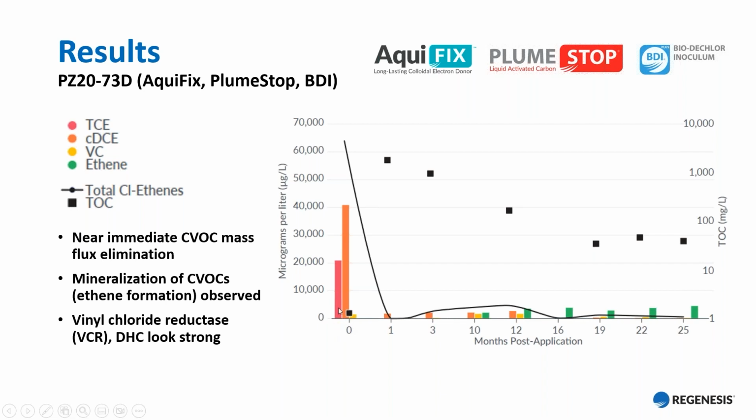So before we even started work, there was, in addition to TCE, quite a bit of cis DCE. And what you can see is after our plume stop application and AquiFix, you see immediate reductions in your groundwater concentrations, which were quite high for both TCE and your cis DCE. So you get this rapid drop. And then over the 2-year course that we followed the data, we see that our CVOCs never rebound, but rather by that 10, 12-month mark, we're starting to see strong formation of ethene.